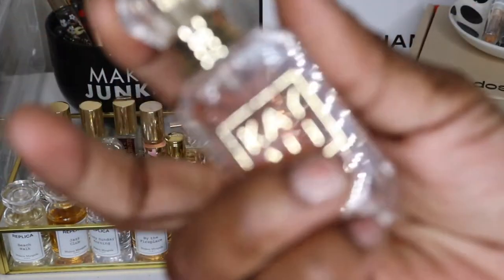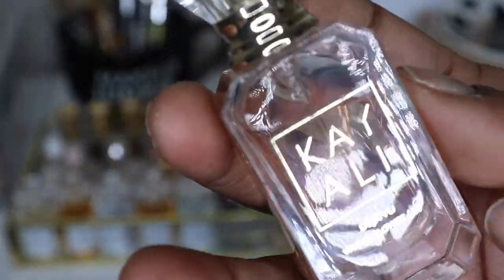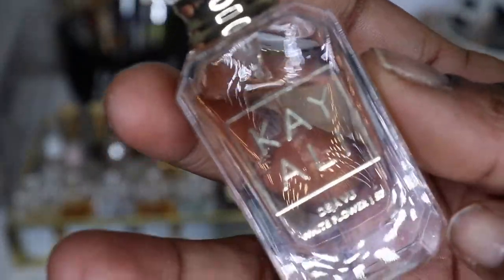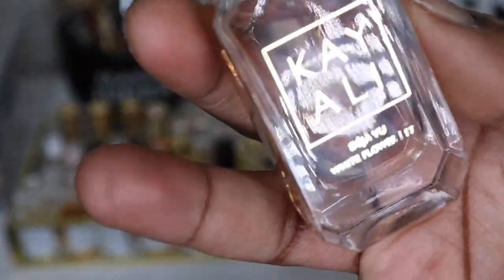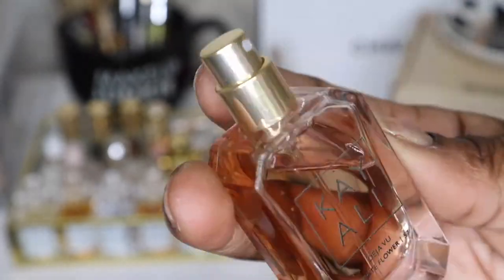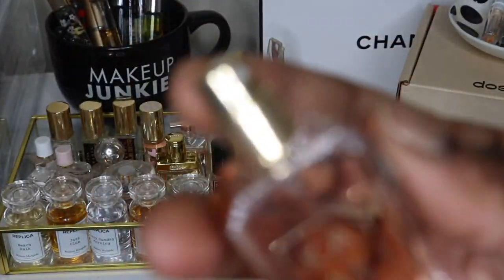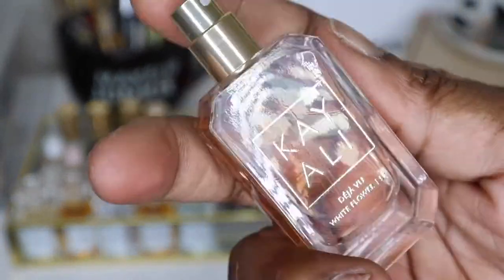This is one of the newer fragrances that I picked up this year. This is the K.I.L.E. Deja Vu White Flower number 57. The number 57 at the end means that it took 57 tries to get this scent to be perfect in their eyes and available for market. So it took them 57 tries. It is a very floral scent to me.